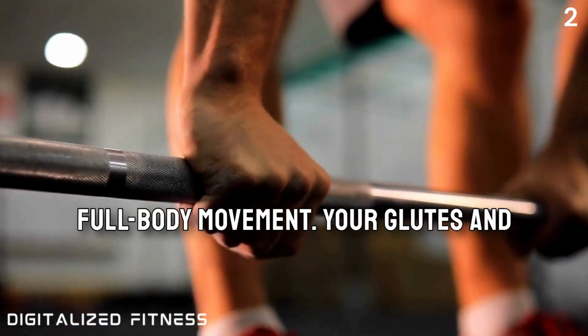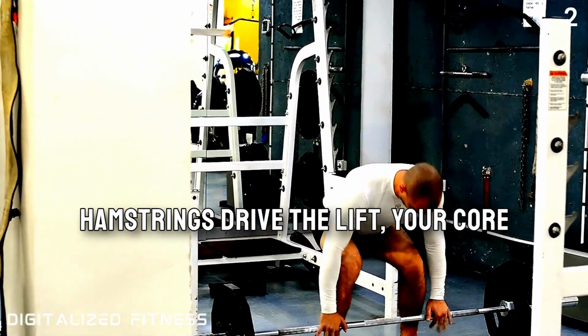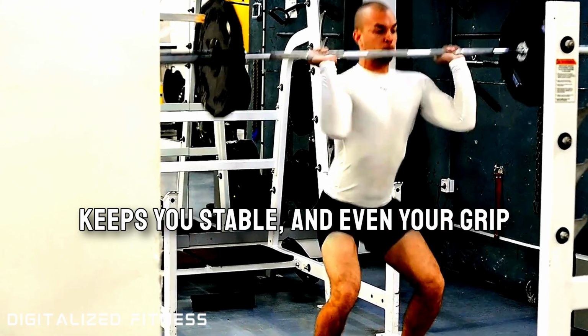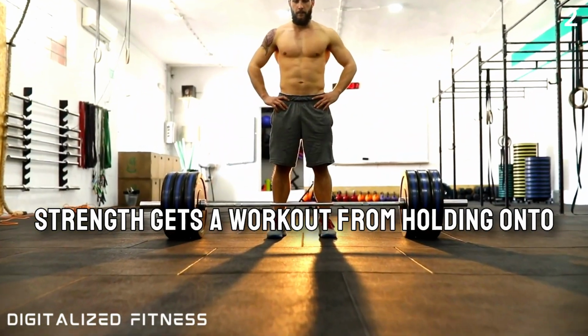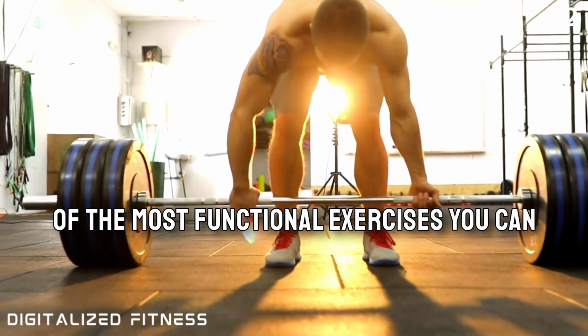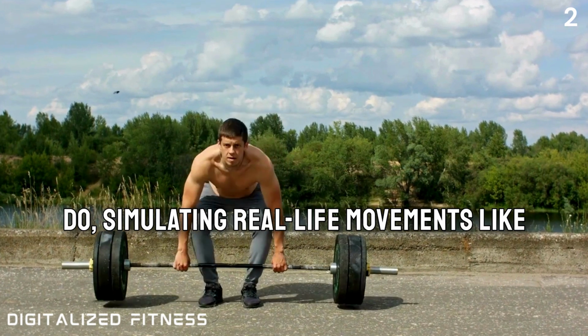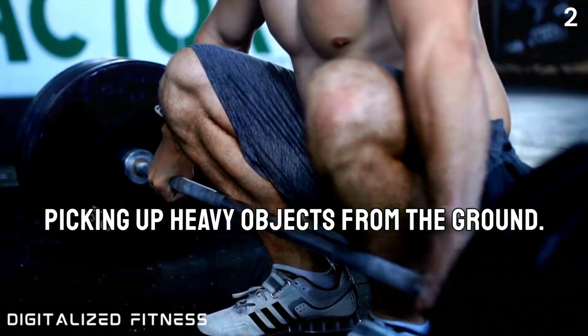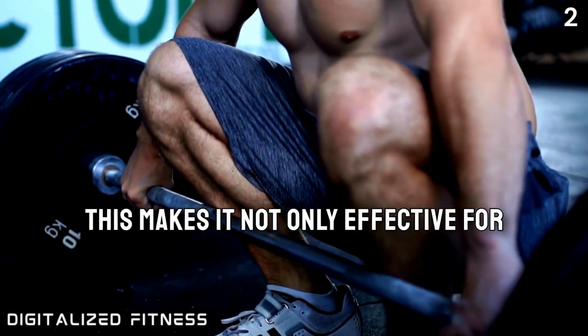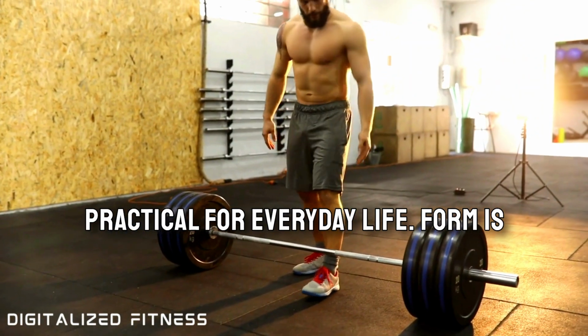But the deadlift isn't just about back muscles. It's a full-body movement. Your glutes and hamstrings drive the lift, your core keeps you stable, and even your grip strength gets a workout from holding onto that bar. In fact, the deadlift is one of the most functional exercises you can do, simulating real-life movements like picking up heavy objects from the ground. This makes it not only effective for muscle growth, but also incredibly practical for everyday life.